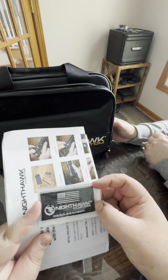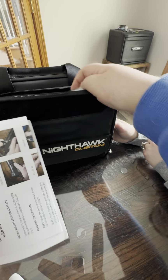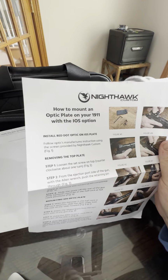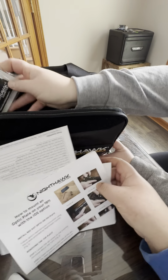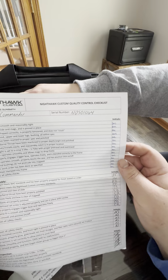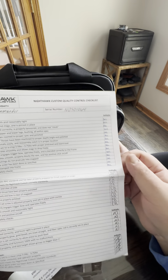And then you get a nice little gun patch. You get how to mount the iOS optic. This is, once again, the bag for my 2011. And then just like the Wilson, you get a sign-off sheet of who did your firearm. You can see all the same.